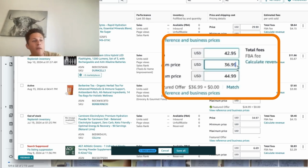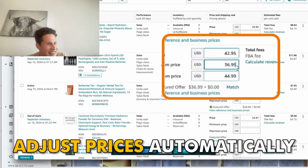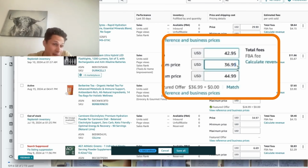So this can be very helpful to adjust your prices automatically so you don't have to be checking it all the time. And it's something that, if we were paying more attention, we could have looked into a little bit more. I just didn't realize these were going to sell so quickly after they launched on Amazon.